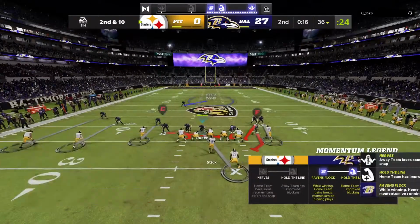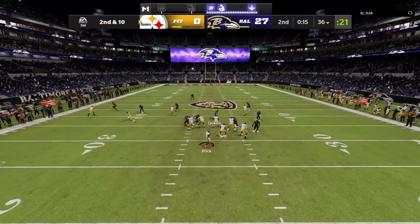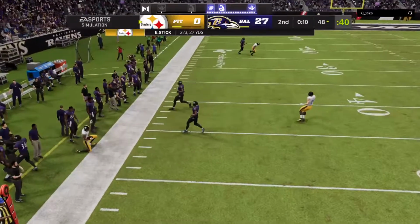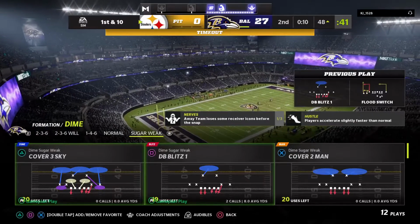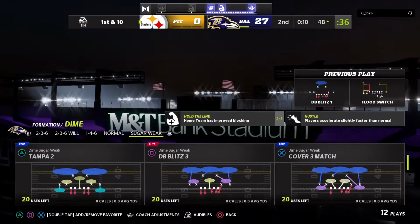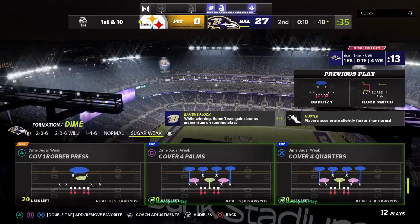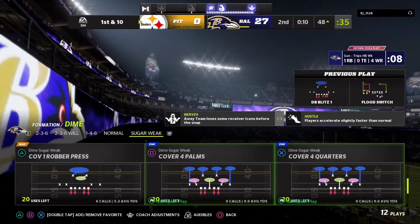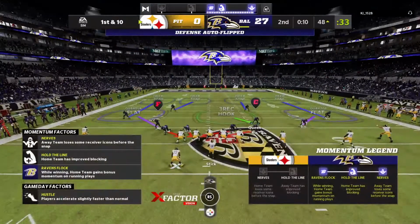Here's 2nd and 10. Now Stick. And he'll be taken down, but not before he works it past the 50. Now a timeout signaled for, and they'll get it with 10 seconds to go before halftime. And the Steelers first down. This offense finding its legs now.